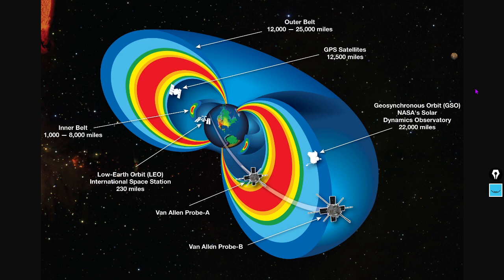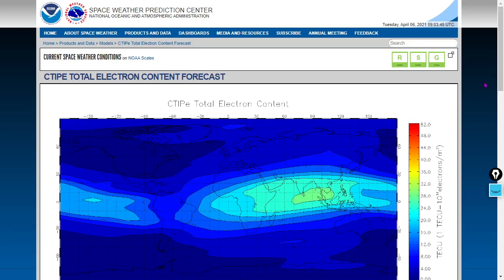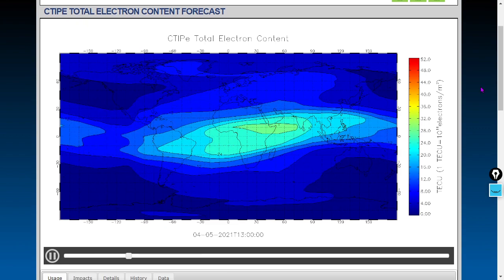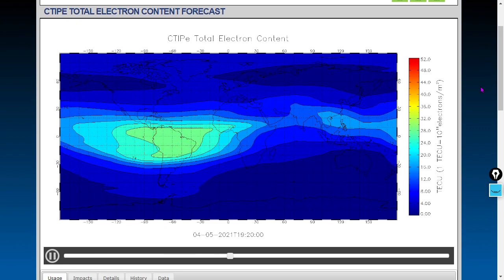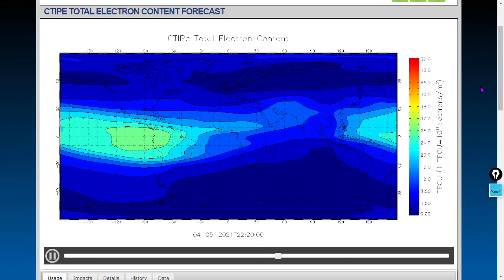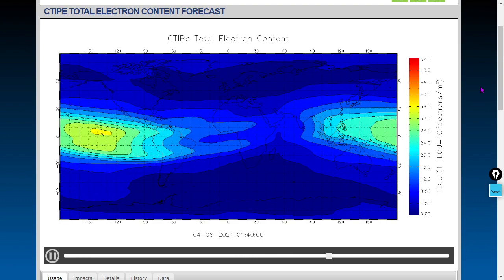Here's a diagram of the Van Allen belts. Since we're talking about electrons, keep in mind that the distances here are in miles. And here's a visualization of the total electron content. This is the entire air column in terms of electron density. And this will show you where GPS errors are most likely to occur, which is typically around the equator at noon.